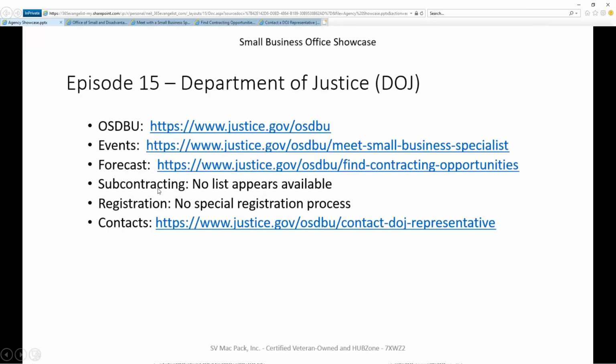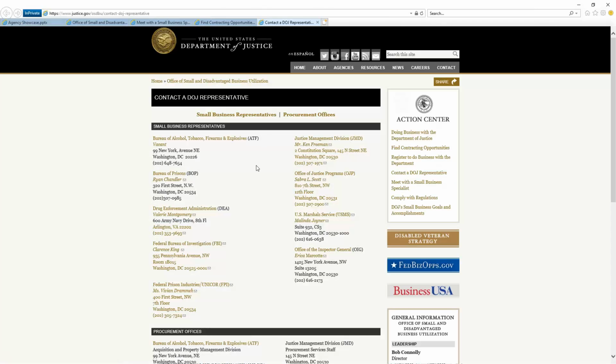That was forecasting. I didn't find anything for subcontracting telling me who those large primes are. And same thing with registration. I did not see anything that says that DOJ requires you to do anything special. The last one is contacts. Let's go ahead and see what contacts they have.